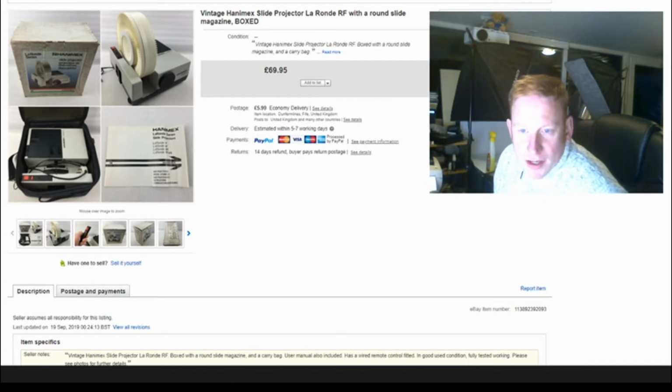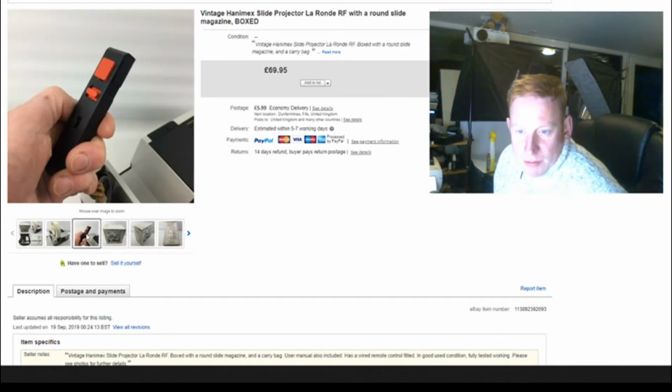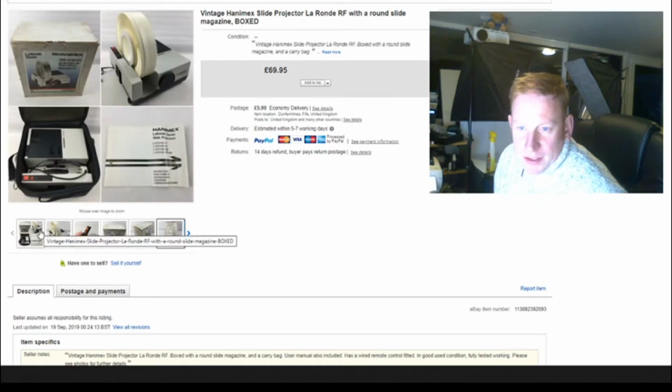Bought this at a car boot sale. It came with the cartridge, and it took a little while to test it and check it was all okay. Had the little remote control there. It came in the box. These things are almost a no-brainer if you see them at the car boot sales, fairly cheap, as I got £69.95 plus postage.